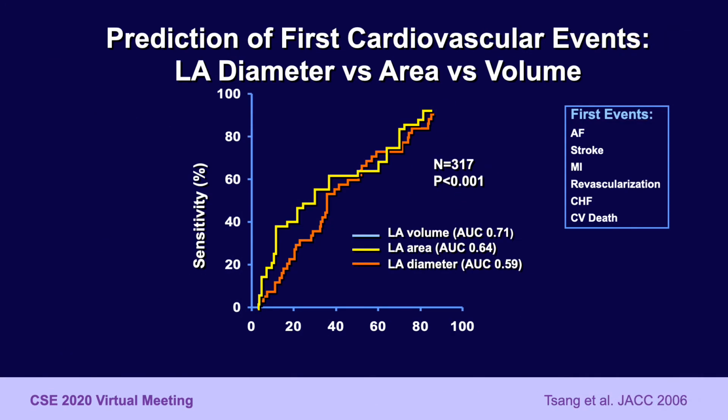I have used the generic term size, which can mean one-dimensional diameter, two-dimensional area, or three-dimensional volume. These are the ROC curves comparing the performance of left atrial volume in blue, left atrial area in yellow, and left atrial diameter in red for prediction of first events in 317 patients, all in sinus rhythm at baseline. The events of interest were first atrial fibrillation, first stroke, heart failure, revascularization, myocardial infarction, and premature death. Left atrial volume was the most robust predictor and provided better discrimination than the other two measurements.